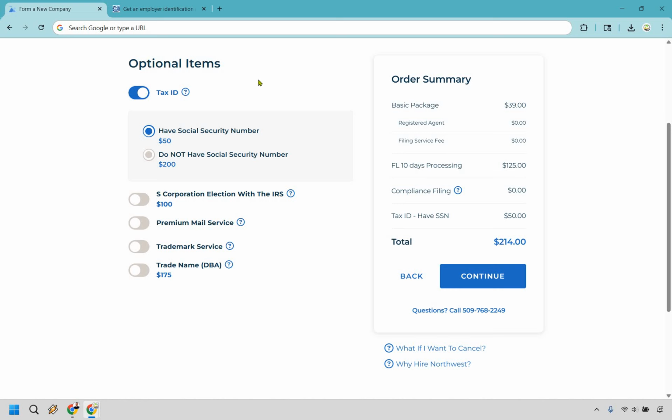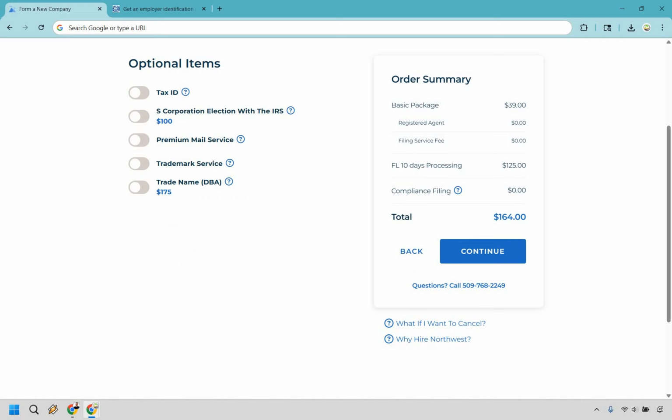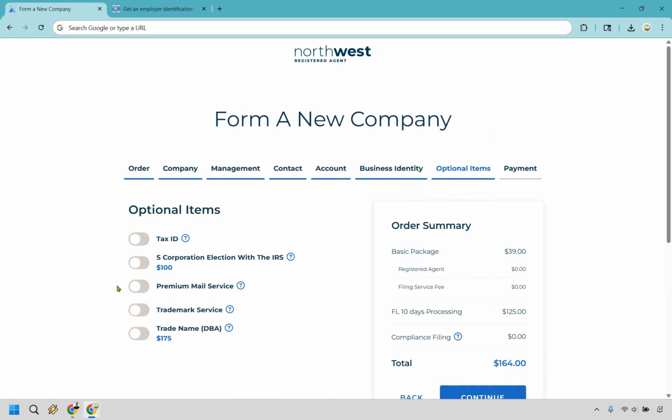All right, so that's a great way of saving money if you want to go that route. Next up, we have the S Corp election with the IRS. In my opinion, it's not going to be necessary for most new businesses. If you're making around $100,000 a year or so, it might make sense. Otherwise, if you're just getting ready and you're not in that income ballpark, I'd recommend just skipping it in the beginning.